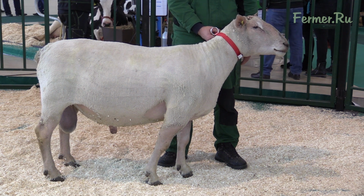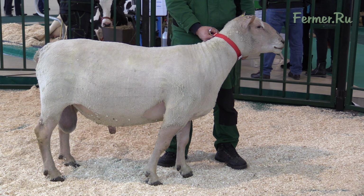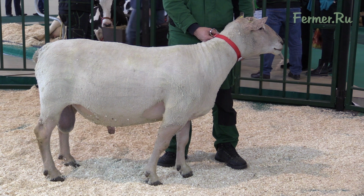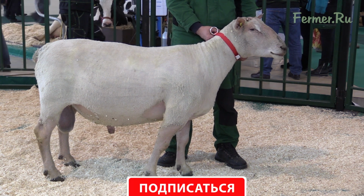This is important for the consumer to enjoy the lamb. It has a very good flavor and it is soft and delicious.